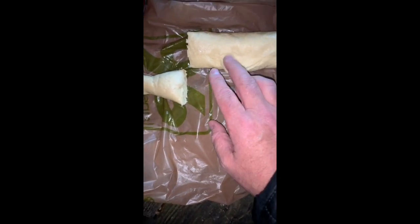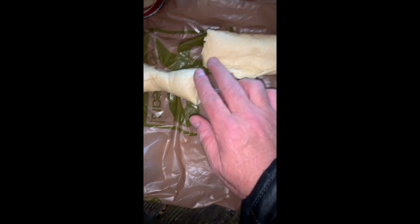So you want to find the seam on the croissant. I've got the pie irons heating up right now inside the fire. This whole project works better if the pie iron's warmed up. So it's doing that, and I'm going to unroll this sheet, but I need two hands to do that. So I'll show you what that looks like when I get done.